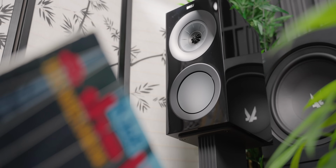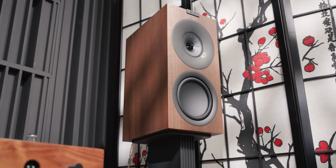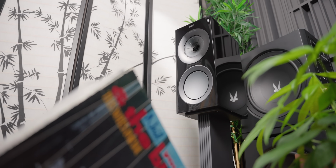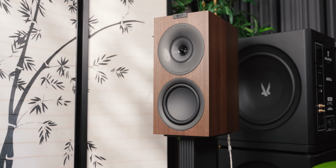Now, I had a lot of time to spend with the KEF R3 META as well as the Q Concerto META, and both those speakers are fairly similar. Heck, if you look at them from far away, they look almost identical, and you probably can't tell which speaker is which. But there are key differences, starting with the price. The KEF R3 META is $2,500, which is almost double the price of the Q Concerto META, which is about $1,299. The KEF R3 META is a slightly easier speaker to drive, about 87 dB compared to 85 dB on the Q Concerto.